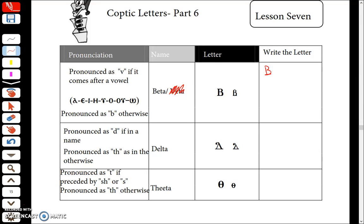However, whenever it's followed by a vowel, it's pronounced as a V. That's the only rule for it. So if you see this beta and then you have an alpha, it will become va. But if you have an alpha and then beta, it's ab, just a B.